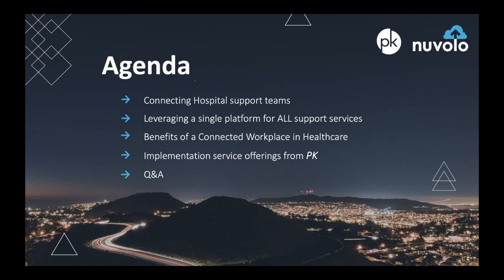So the connected workplace for healthcare, ultimately, what are we talking about? The agenda that we're going to go through today is connecting those different support teams and then really understanding what a single platform for all of those support services can do. And ultimately, what are the benefits of having that single platform that we call the connected workplace? What are the benefits of that in healthcare?